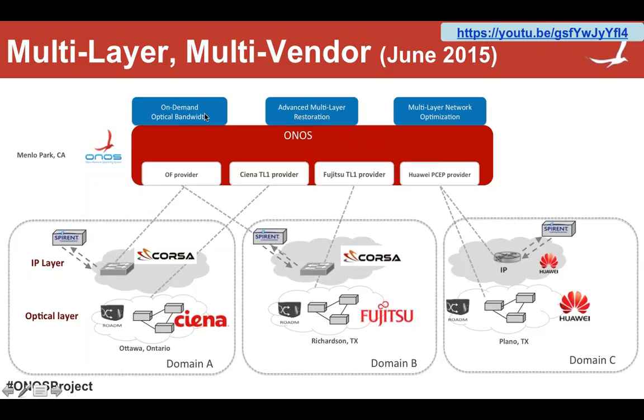innovation in this demo. It allowed us to write a single application that was able to drive traffic in the different vendor domains. So you develop the application, the business logic if you will, a single time, and that allows you to support any kind of domain, any kind of technology, any kind of vendor. The kind of applications we showed was on-demand optical bandwidth. We demonstrated multi-layer restoration, and we demonstrated certain optimizations in the multi-layer networking, optimizing how IP traffic streams used or reused existing optical connections.